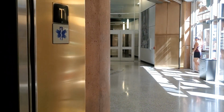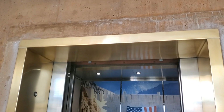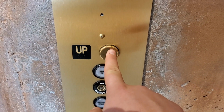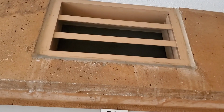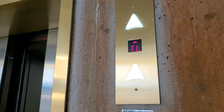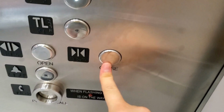Theater going up. There it goes. You can hear the machine room behind that door. From the look of the buttons, it seems to be a Kone, though others have suggested that it's a mock-up.